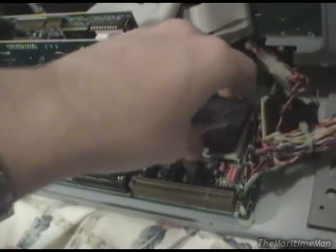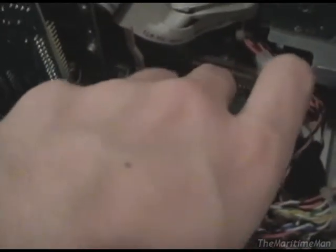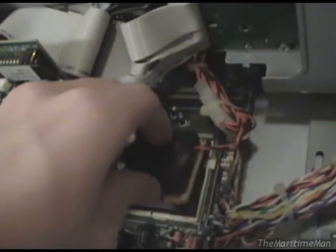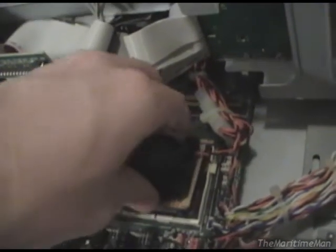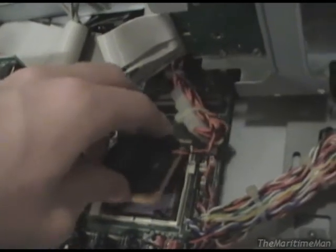So we'll bring that right back home. If I can get it in the holes right. There we go. Just like that. And the heat sink slipped in. Well, sometimes it likes to slip in.